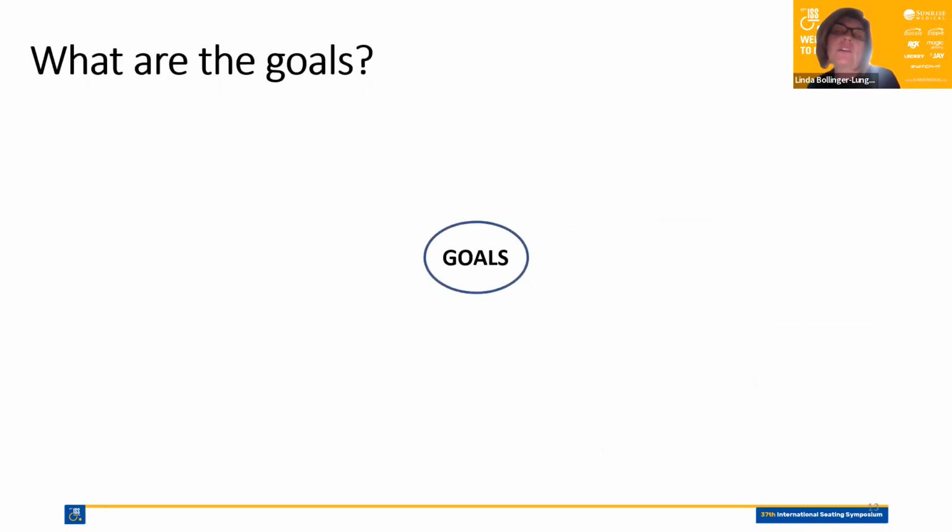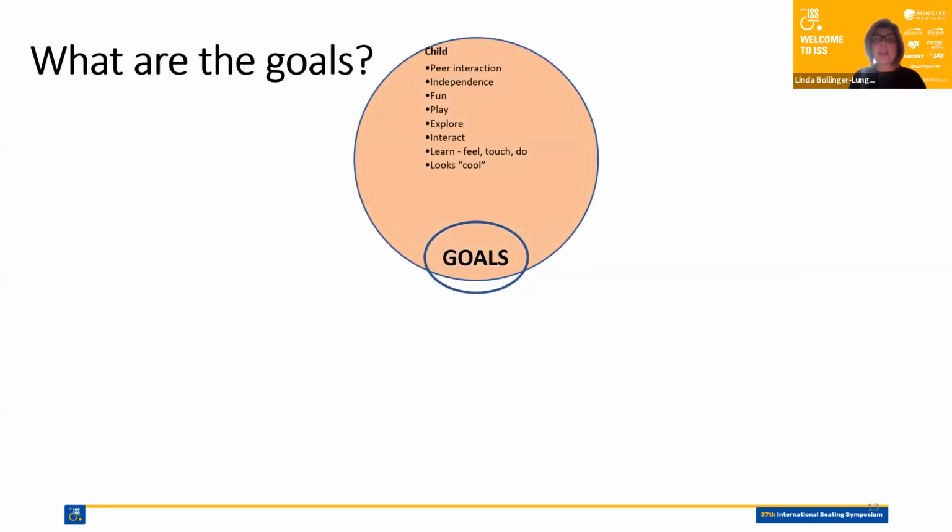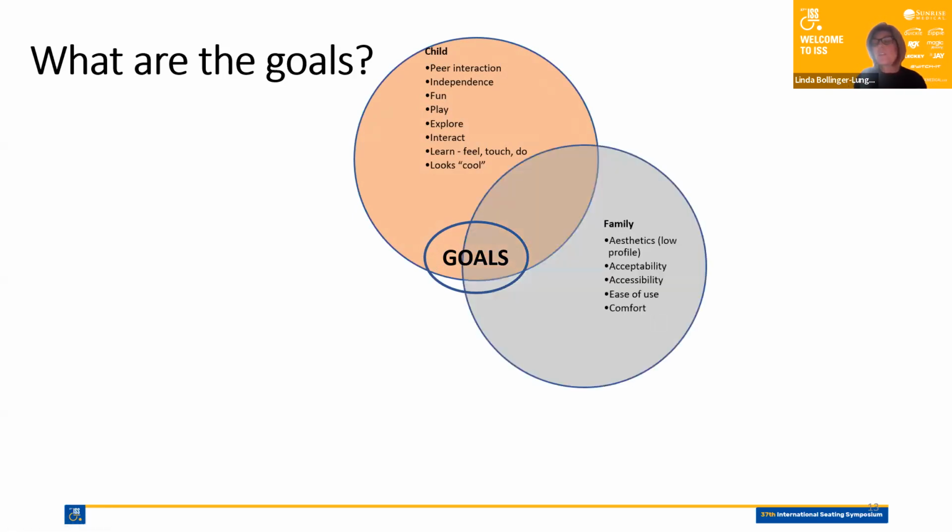And then when you think about goals, everybody comes to the table with some different goals, right? And so what we want to try to do is make a plan with the goals. Child peer interaction is one of their major goals, right? Independence, fun, exploration, learning, and aesthetically how it looks. The family a lot of times has important goals as well, but often sometimes different. They want that low profile, aesthetically pleasing mobility device. They want it to be acceptable. They want their family to like it. They want it to be accessible and easy to use, and comfort, right?